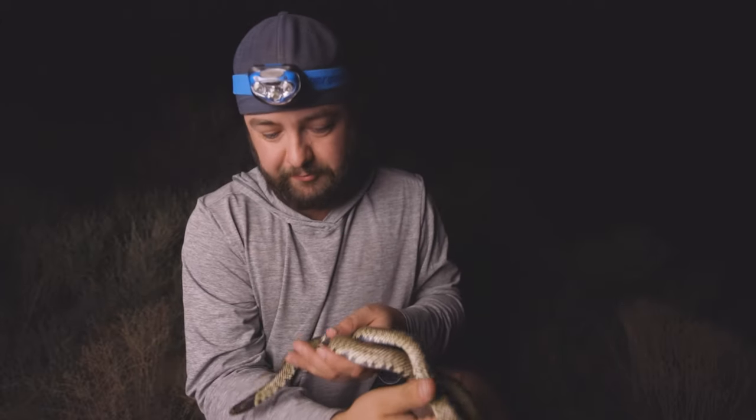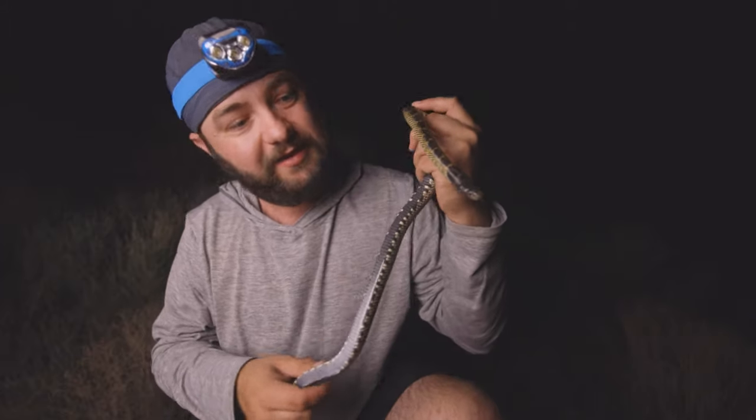All right, guys, so here's this beautiful Lampropeltis splendida, the desert king snake. And these animals are probably my favorite animals to find in this area of New Mexico. One of my all-time favorite genuses, Lampropeltis, is the family of king snakes and milk snakes. Oh, and look at that jet black belly. That's so gorgeous, such a cool snake. He's got yellow speckles on his back and sides, and black blotches, and a black sock head.